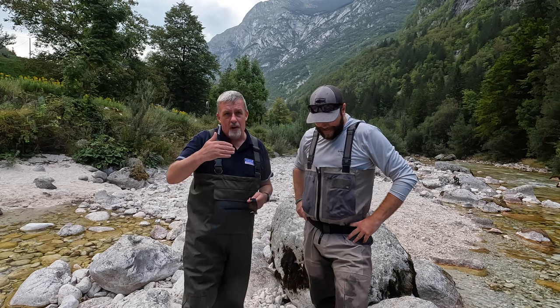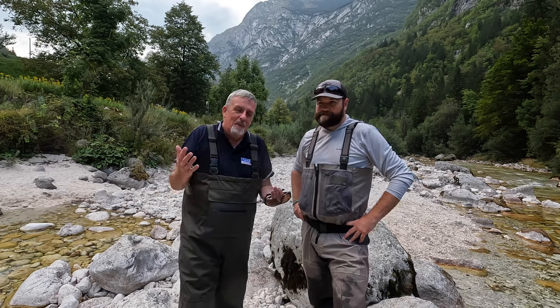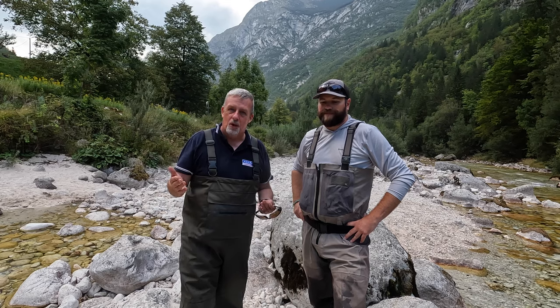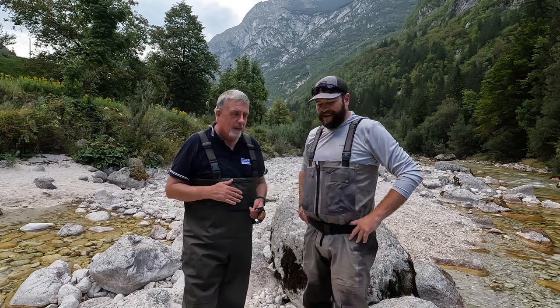The first one I learned was the fish are right under your feet. People complain that there's no marble trout in the Socha, but what they're doing is they're walking over them mostly. We've caught fish under our feet most of the day, haven't we? Most of the day, yeah.